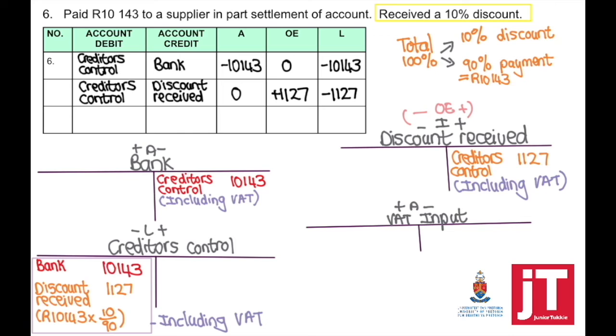This is why we need to open up VAT input. So to find out what the VAT amount is, we are going to take the discount received, which is including VAT, times 15 divided by 115, which means VAT input will be credited and discount received will be debited. Please take note that you've got another way in which you can illustrate this. This can be done directly in your creditors control account. So in other words, in your creditors control account, you would show the discount received excluding VAT, and the VAT amount for VAT input.